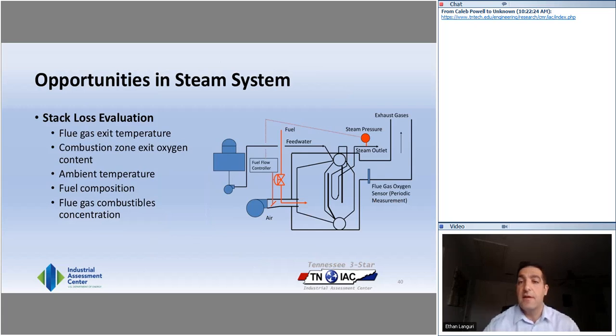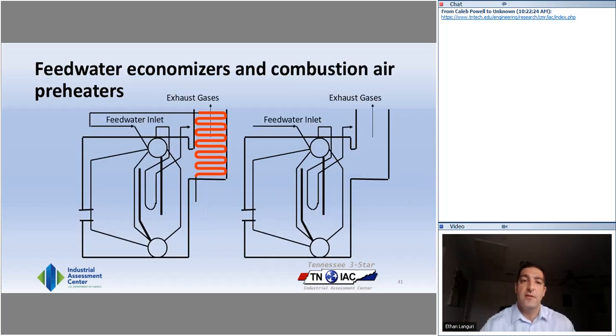Stack loss is the highest loss in the steam system. So the number one place to go and spend the time to try to improve is just stack loss reduction. Can we add an oxygen sensor? I'll explain more later if I get the time to show the impact of this. And can we reuse some of this really high temperature heat leaving in some application? So for high temperature, can we use an economizer to preheat our feed water? This way, our flue gas leaves at a lower temperature, and we use the waste heat in a good way to improve the efficiency of the system, because now we have warmer feed water into the system or warmer air into the boiler.